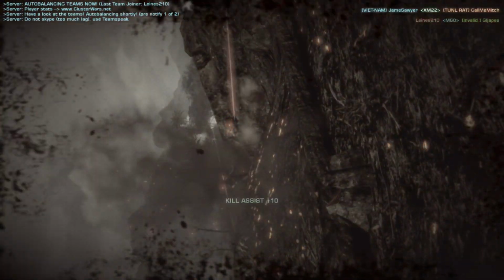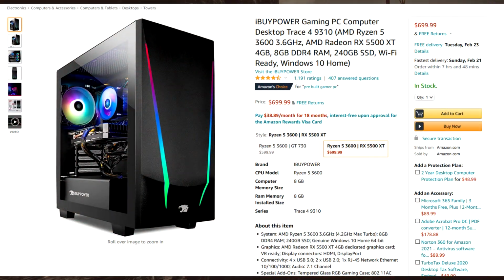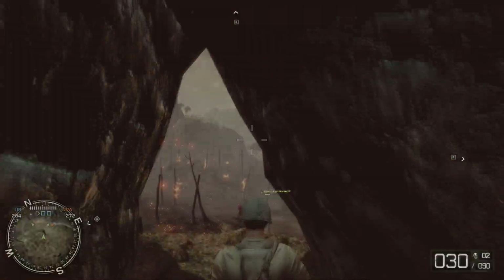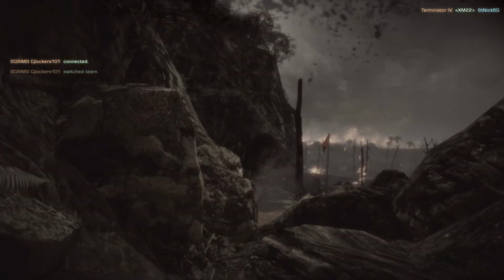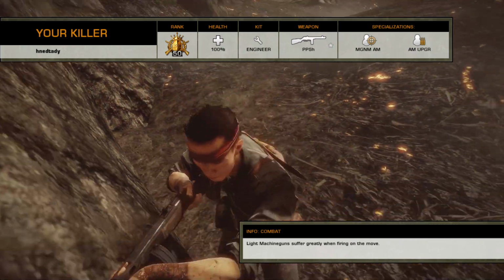Okay, next up, I do want to give a $700 build a mention. The iBUYPOWER Gaming PC. This has a Ryzen 5 3600, so that's really good, 3.6 GHz, and AMD Radeon RX 5500 XT. So this is another GPU that, from my recollection, is relatively expensive. Let's give you guys the exact price of the 4GB model. That should be noted. It's going for around $350, $400. Looks like $400 is about the expectation for that.